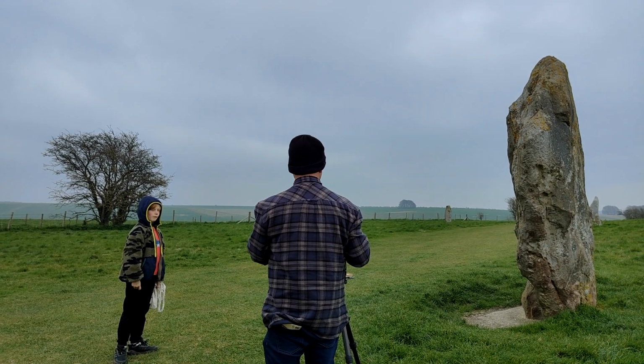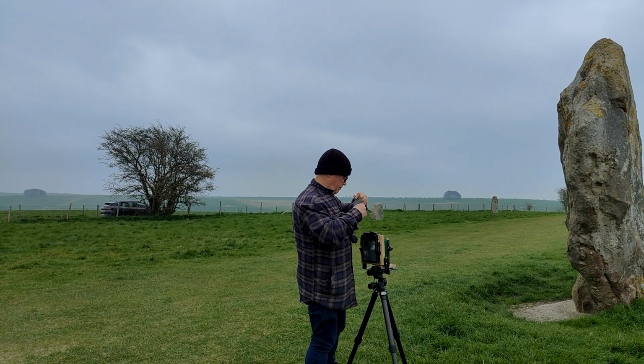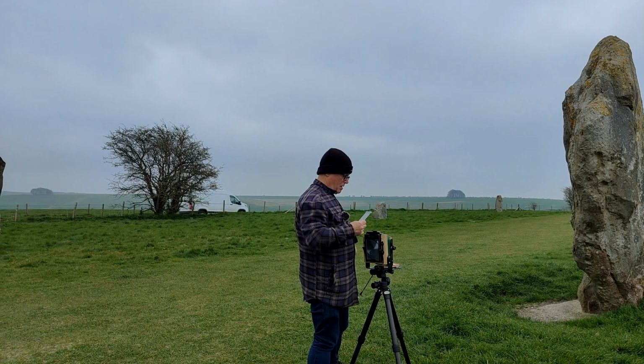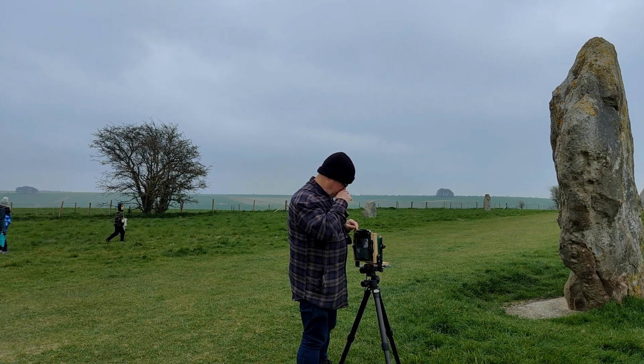Oh, it's all right. You go ahead because it'll take me a bit of time. Shutter cocked. Exposure made. Right.